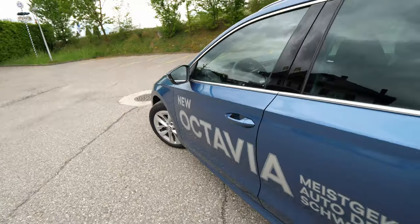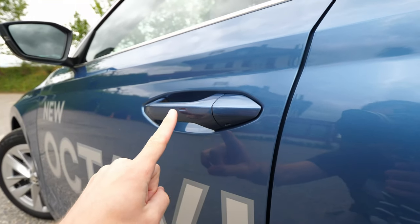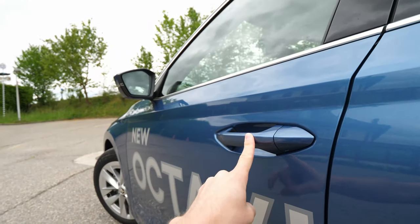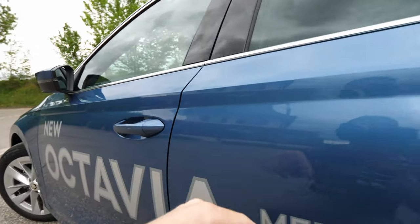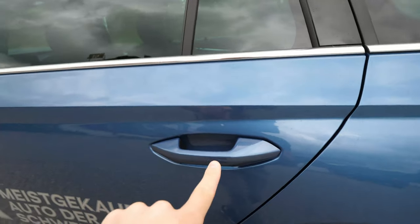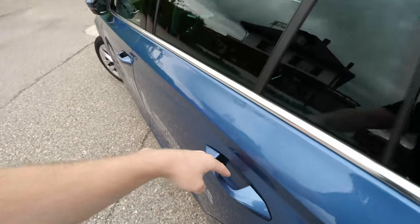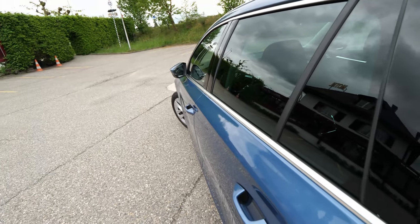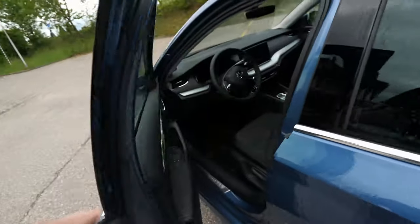Let's go in the front. All right, guys, before we go in the front, I forgot to tell you, we have the keyless entrance in the car. So look at that. Electric mirrors, electric folding mirrors, but you can do that from all four doors. Not only the driver, everybody can open up the door. Just put the hand here, and then the car opens up. Pretty awesome. Now let's go inside.